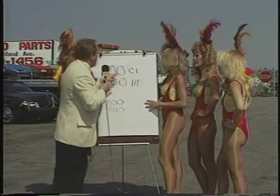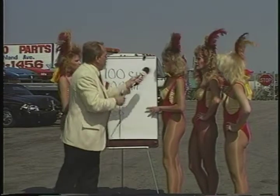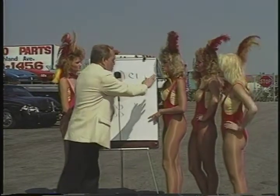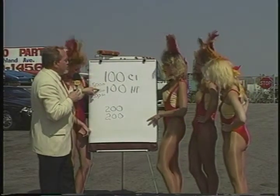No, I'm saying 100 cubic inch engines, but we're going to make as much power as we need just by turning it faster and faster and faster. You'll blow it up. What blows up? The engine itself. No, you're on the right track. The point is, this isn't just a thing you can do nonchalantly.